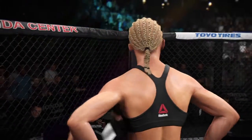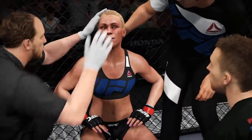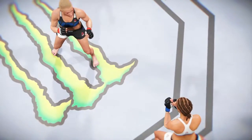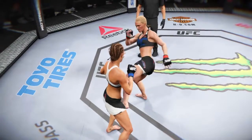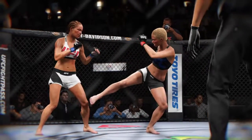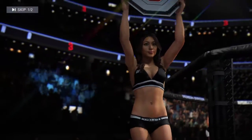All right, take a seat. Deep breath. Slow that heart rate down. Awesome. Your striking is looking superb. Everything you're putting out there is landing. There's a nice leg kick. And here's another beautiful leg kick. And there's another excellent leg kick. We really got a chance to see some awesome action in that round.